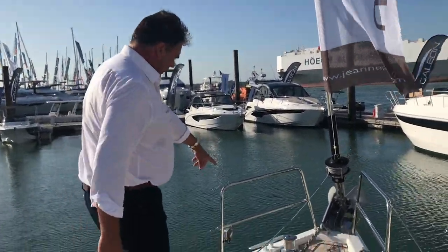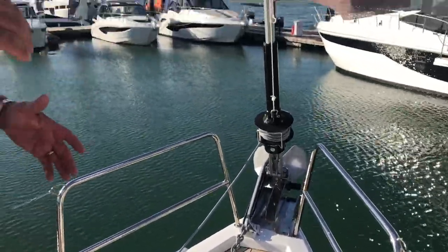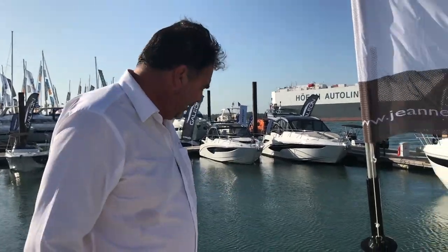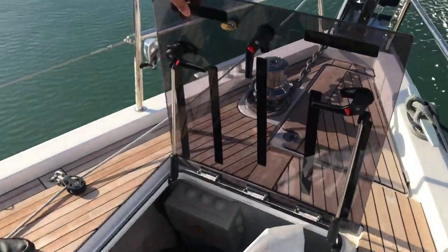This is our electric anchor windlass with a capstan. We have a double bow roller. The bow roller has a self launcher, so as the anchor shank comes up to the top of the boat, it throws the spade away from the hull to save damage. Really deep anchor locker. But the star of the show is this enormous storage area.